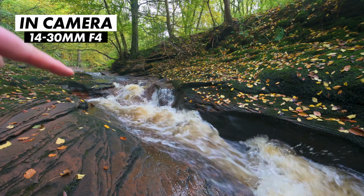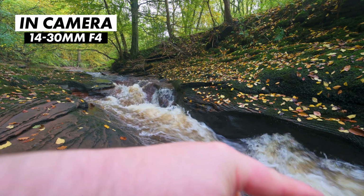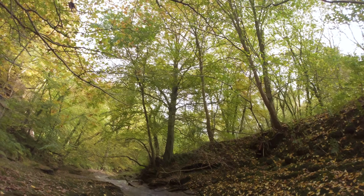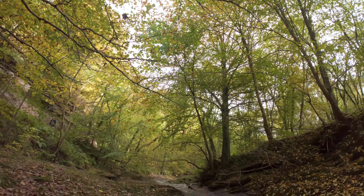Right, so I think I found something here in the nick of time. I'm certainly not reinventing the wheel here with this composition. It's a little on the nose, but I think it works anyway. We've got a really strong diagonal leading from the bottom right to the top left, where the water is flowing, and then up into that top left corner where we've got a lovely patch of colour in the trees. Every now and again the light keeps popping out. I'm just waiting for the light to come back out again, and then hopefully we can get a little bit of light illuminating that patch of colour in the top of the frame.